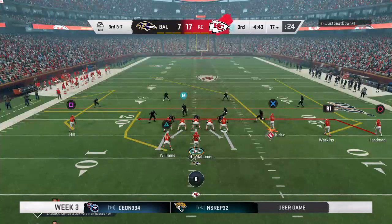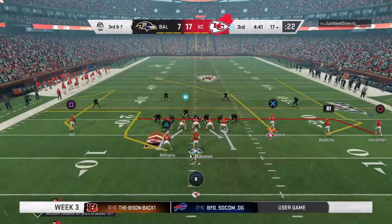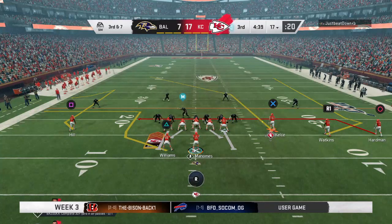Yellow. That's a long right. Let's go, defense. Hey, man up, D. Man up, D.